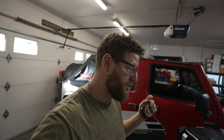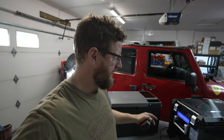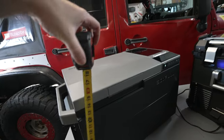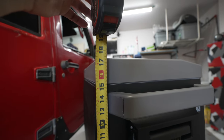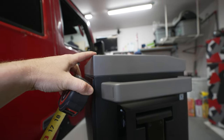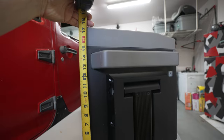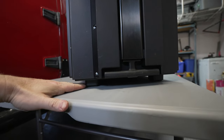Kind of interesting. Well, if you have a Jeep, like a Jeep Gladiator, like I do, and you're trying to put a fridge in the bed under a tunnel cover, there aren't really any fridges that you can actually close a tunnel cover on and it not be too tall. Now the Iceco is taller than the Glacier, but if we take our measuring tape out, you'll see, where's a good spot to show you the high point here. So the top of the Glacier is just under 17 and a half inches. And that is a magic number because the bed of the Gladiator, the top of it is 17 and a half inches. So if you have a tunnel cover and you want to secure your gear and put your fridge under there, you can actually put the Ecoflow.